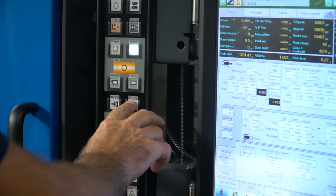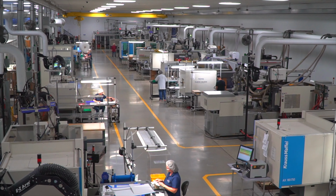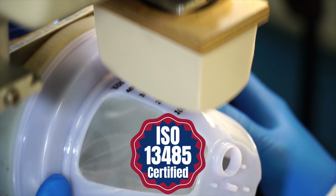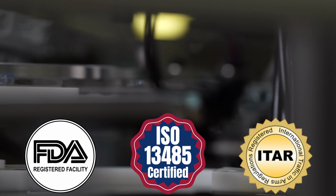Speaking of production, our in-house automation lab and team of master molders help to ensure reliable throughput for both general molding as well as ISO 7 and ISO 8 cleanroom molding requirements. Plus, Crescent is ISO 13485 certified as well as FDA and ITAR registered. But we don't stop there.